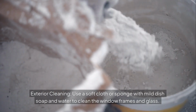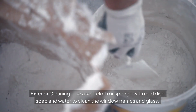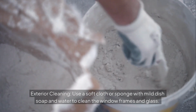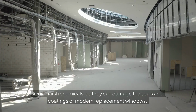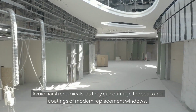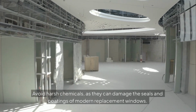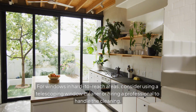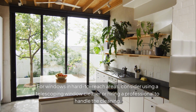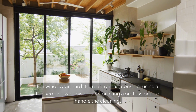Exterior cleaning. Use a soft cloth or sponge with mild dish soap and water to clean the window frames and glass. Avoid harsh chemicals, as they can damage the seals and coatings of modern replacement windows. For windows in hard-to-reach areas, consider using a telescoping window cleaner or hiring a professional to handle the cleaning.